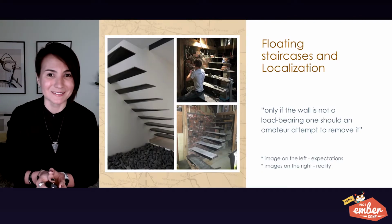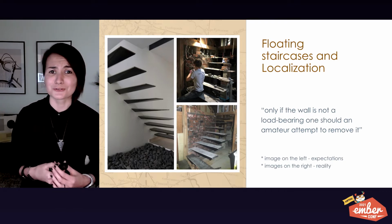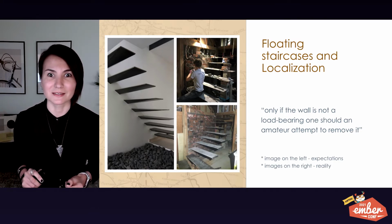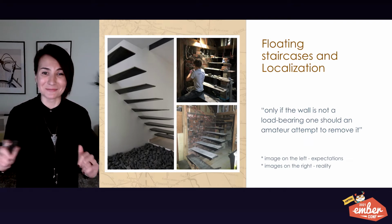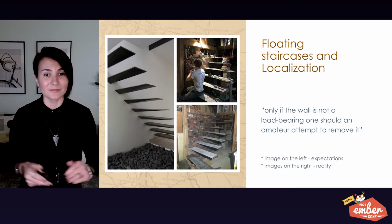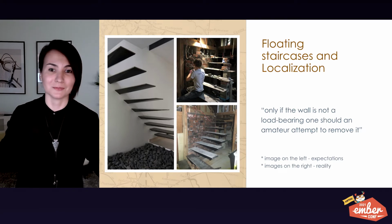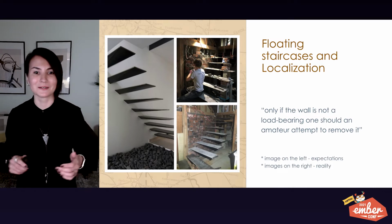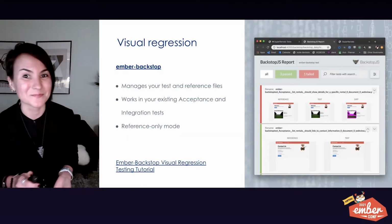My next story is about dangerous regressions. Once upon a time, I decided to try a work and travel program. Our goal was to build a floating staircase. Yes, we did it, but that's not what this story is about. It's about how the entire innovation project started. Apparently, the owner of this house didn't like one of the walls in his living room, so he removed it. Yeah, that was a load-bearing wall, so he put the entire construction of the house at risk.